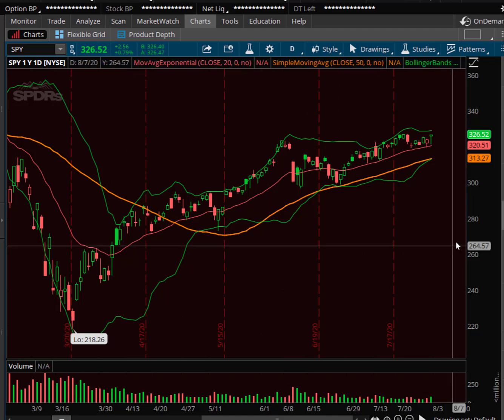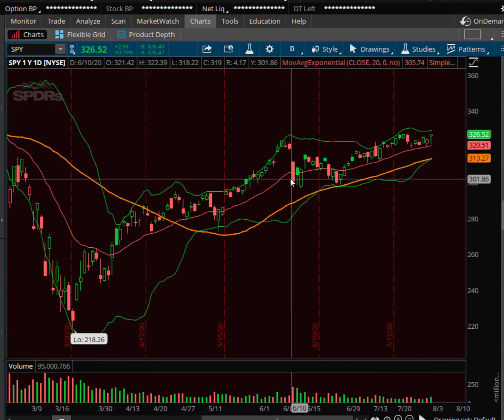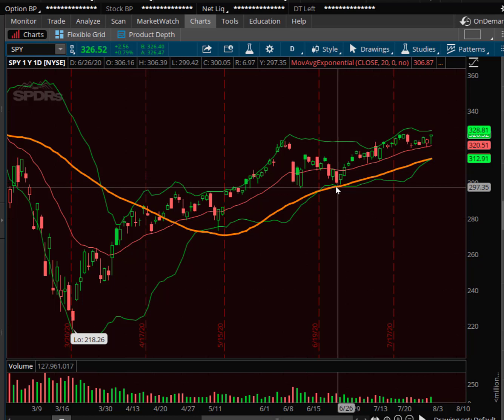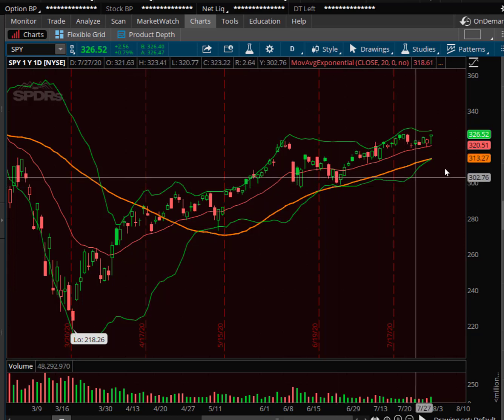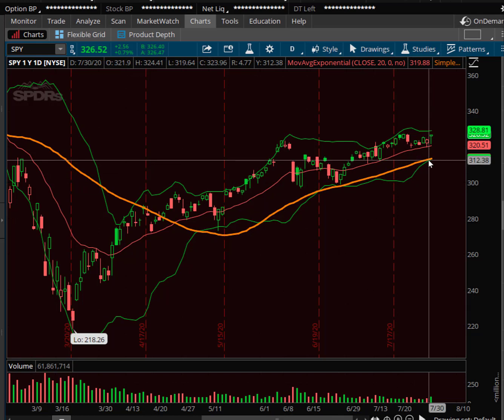Just like I've been saying before, the first sign of trouble, the yellow warning flag, will be a close below the red line, which we've done here. And that red line, remember, is the 20-day exponential moving average. We can't get through the big one, the orange line. That's the 50-day SMA, the institutional moving average that the big players look at. If we get below there, that's what goes on as a full-blown sell signal. So until then, you know what to watch for on the major indexes.